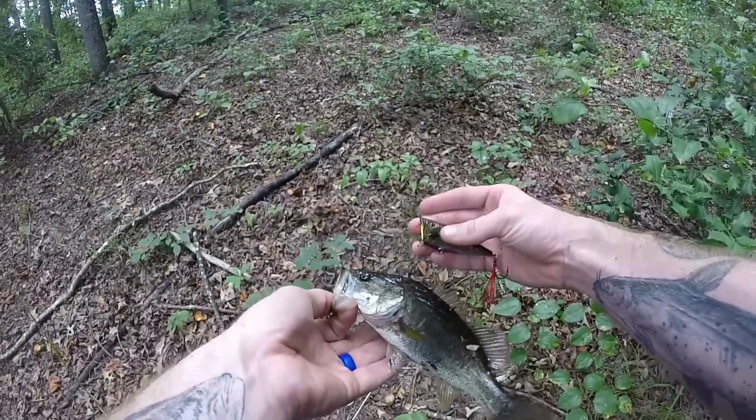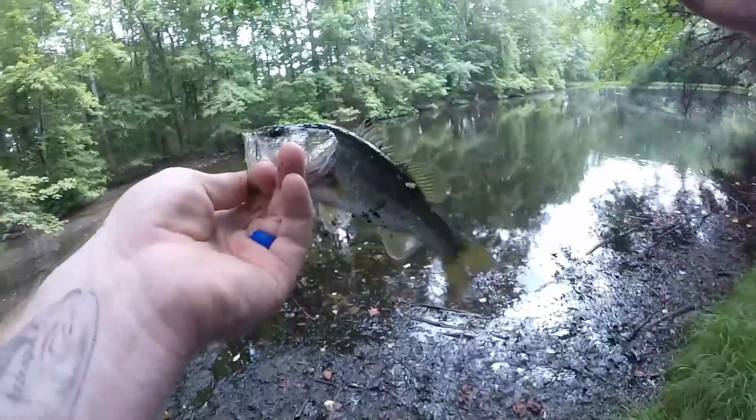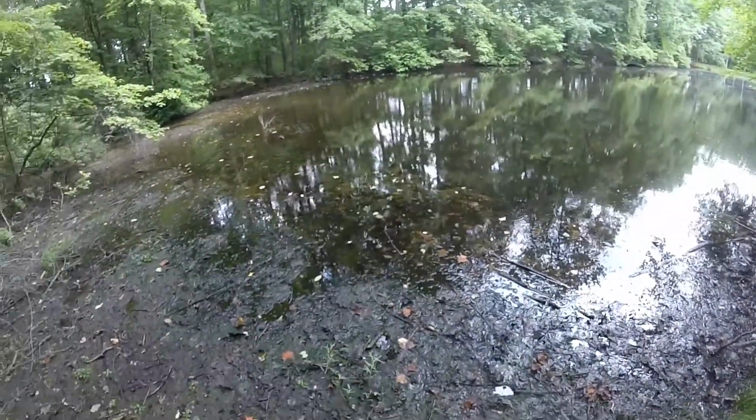On the cover pop. So small he jerked him straight out of the water when he set the hook. Never eating dragonflies. Probably tadpoles, I don't know. Seen too many tadpoles.